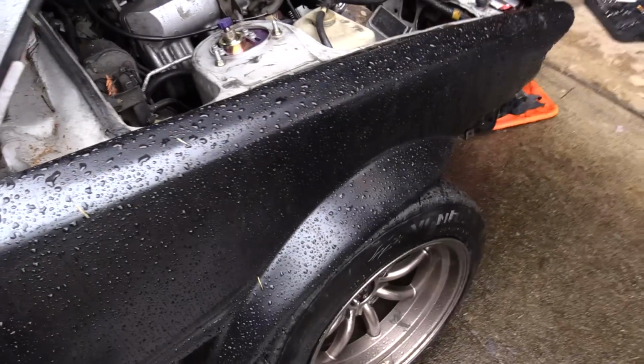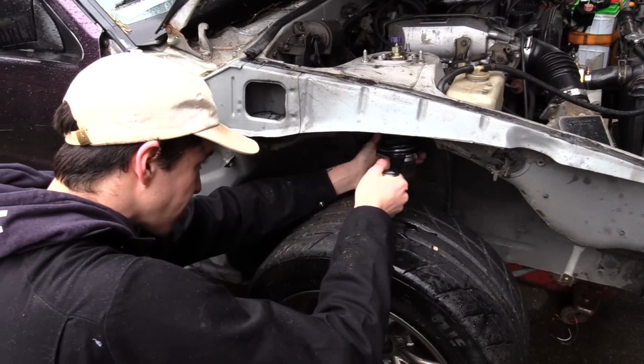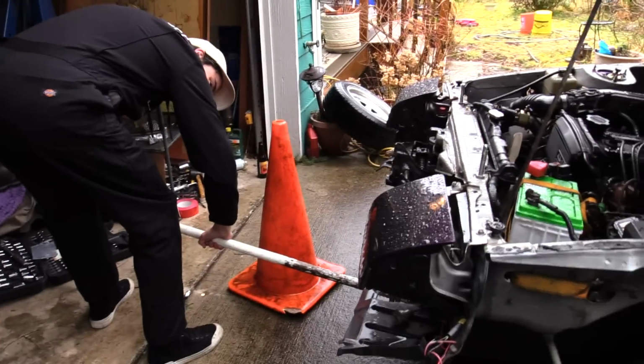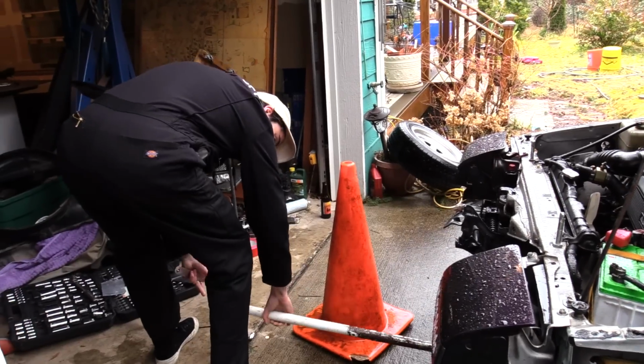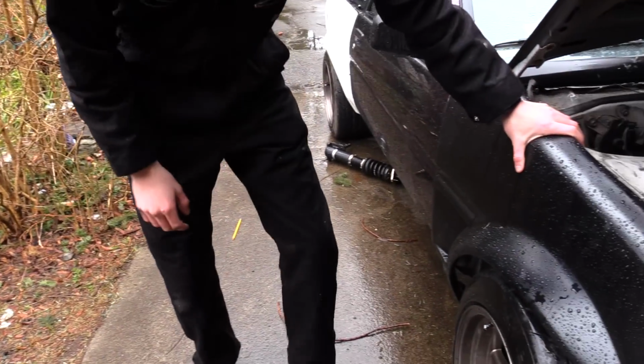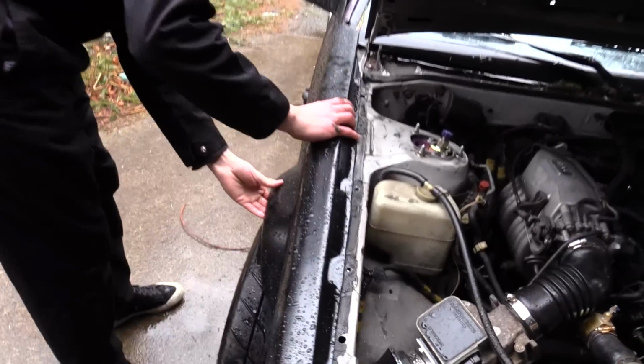So the first thing we gotta do to fit these fenders on is bump up the ride height a little bit so they clear. Alright, so we got it slightly adjusted. Bring her on down, see if they fit. Dude, there's no way that little adjustment affected it that much. It did. That's crazy. Well shit, now the fender fits. Right? As long as you had it aligned properly.